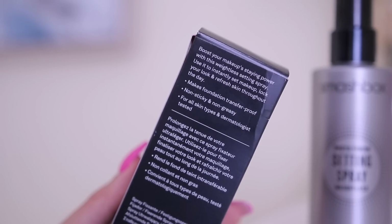I feel like with setting sprays, I can usually use them a good two to three times before knowing if it makes a difference or not. So I'm excited about this. Every single haul, I always put all of my products back in the box. I don't know why. I like to preserve them for as long as I can before I use them up.